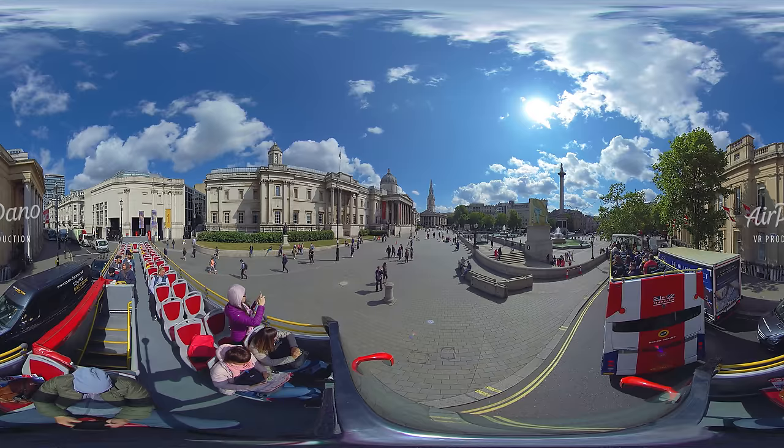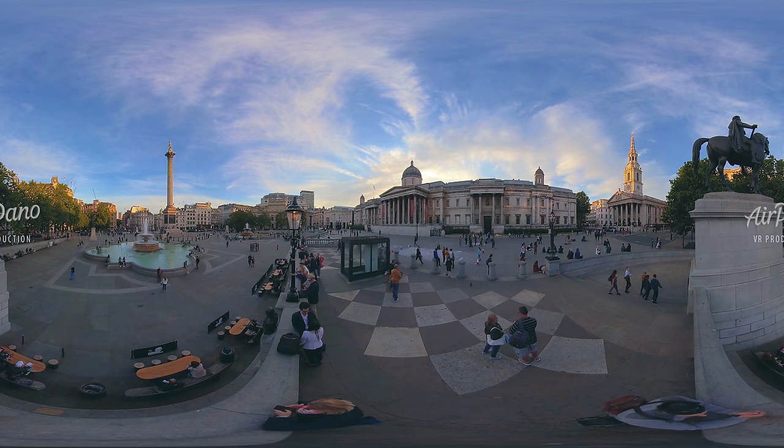In Trafalgar Square, there's the National Gallery that is among the world's 5 most popular art museums. One can visit it, like many other London museums, free of charge.